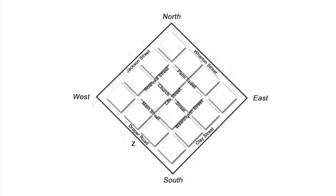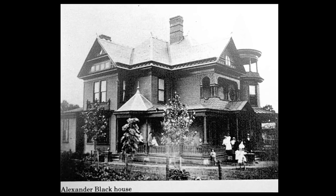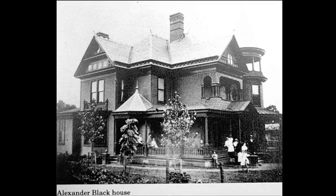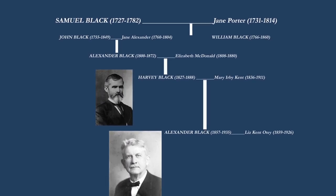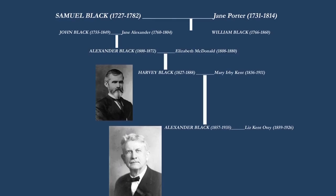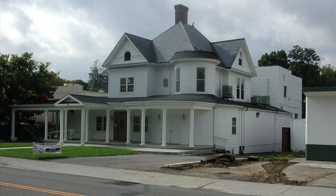Proceed to stop Z. Next to the Thomas Connor House now stands the Alexander Black House, built in 1897 by Alexander Black, a descendant of John Black, brother of William Black, who was the founder of Blacksburg. This house originally stood on Main Street on the current site of Kent Square. After Alexander Black died in 1935, the house served as a boarding house for a while.